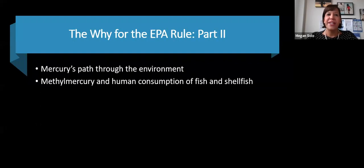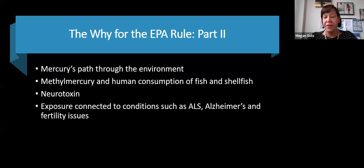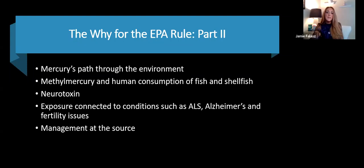In part 2, we're going to dive a little bit deeper into the environmental impact of mercury's path and what brought this new regulation about. So once that amalgam filling is removed from the patient's mouth, it's no longer in a solid state. And keeping in mind that flakes of amalgam can enter our suction systems when the filling is placed as well. From there, it travels through our vacuum systems and out to our municipal sources, where it often remains in sludge or other solid material left after our wastewater is treated.